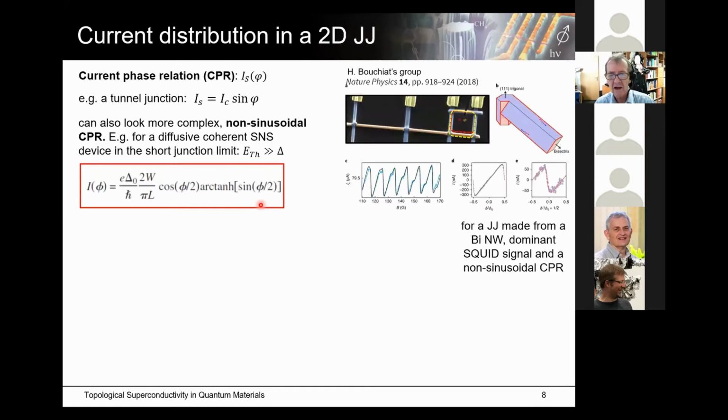or so. There are some nice papers which came out recently in transport by Helene Bouchiat's group using bismuth nanowire. So this is a bismuth wire, and here's a test experiment where they make a SQUID loop, a DC SQUID loop with a reference junction, and then if you measure conductance through such a system, the critical current will be periodically modulated, and you see something. What you see here is essentially a current phase relation, and you see this non-sinusoidal shape. The shape is very skewed, we say. It looks like a triangle, it's 2π periodic still, but it's definitely non-sinusoidal.